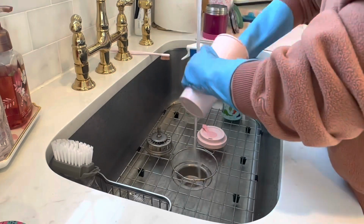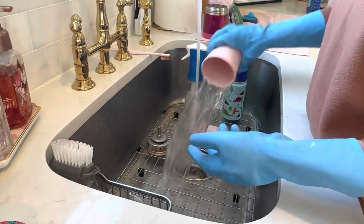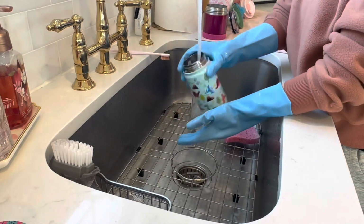And I spoke about this cup in my last favorites or products I've been loving video. It's the best. I got it off of Amazon. It will hold a large cup of coffee. They have it in that pretty pink, teal, and black. I'll link it down below.